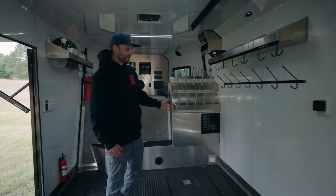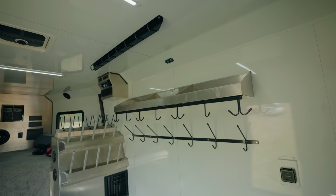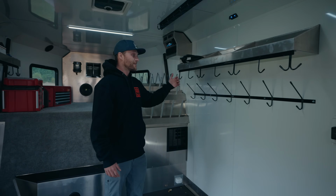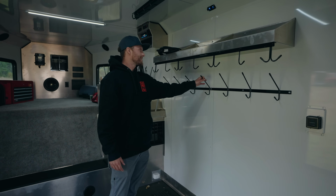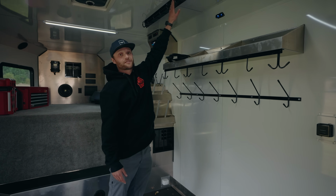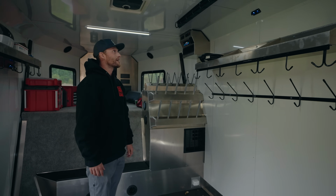Moving to the front of the trailer, the thought of the front of the trailer, keep in mind, is gear storage. That's what we use this space for primarily. So starting over here, you'll see we've got this hook system. Kind of like to think about it like having jackets down here, bibs here, and mono suits here. This is actually the designated monosuit holder. Trails West came up with that a couple of years ago.